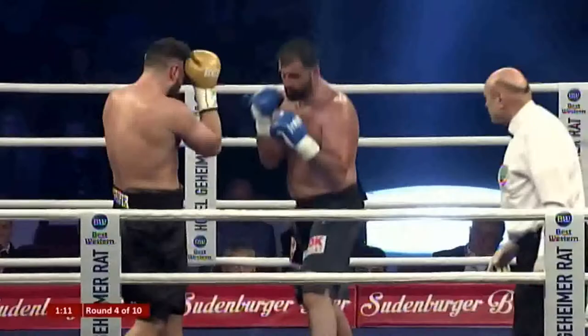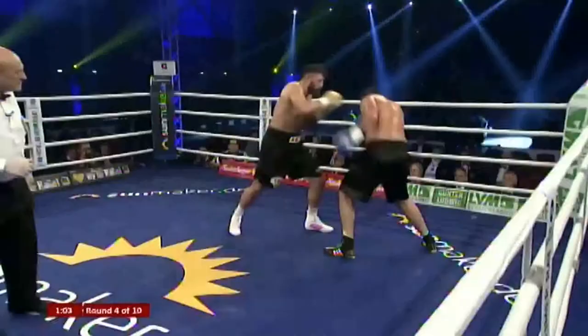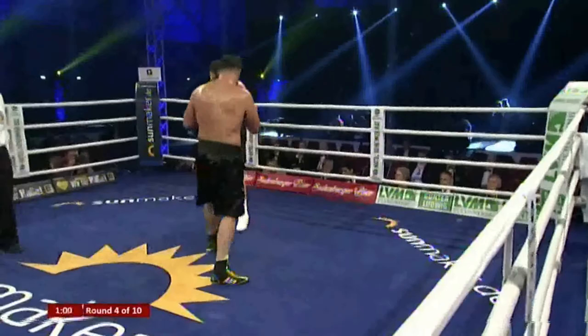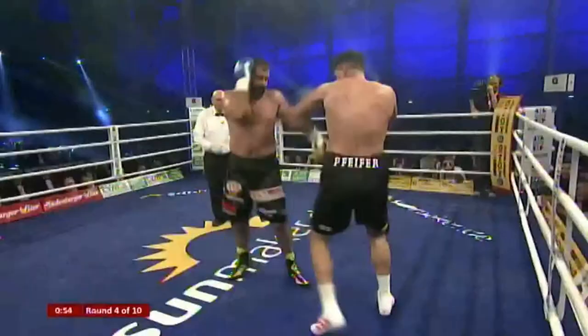Reaching for that right hand a bit there, Pfeiffer. Wasn't quite there for him. Nice little jab there from Redzovic, looking for a left hand. Good right hand there from Pfeiffer, just knocks it back onto his heels. But he's taking these okay, Redzovic.